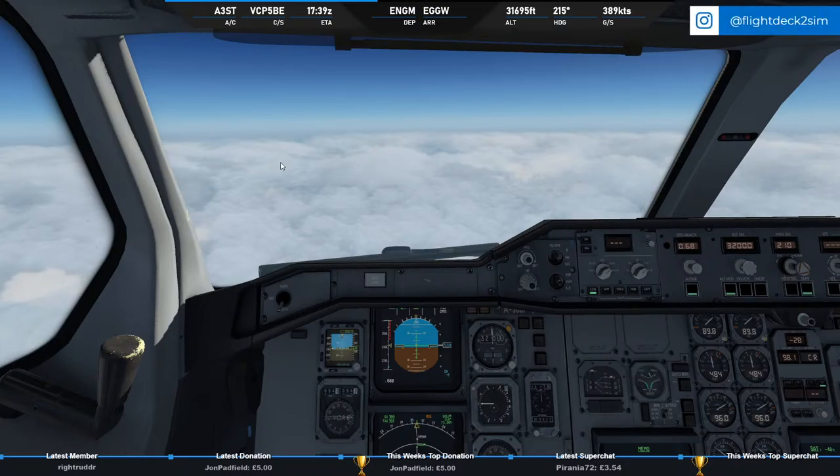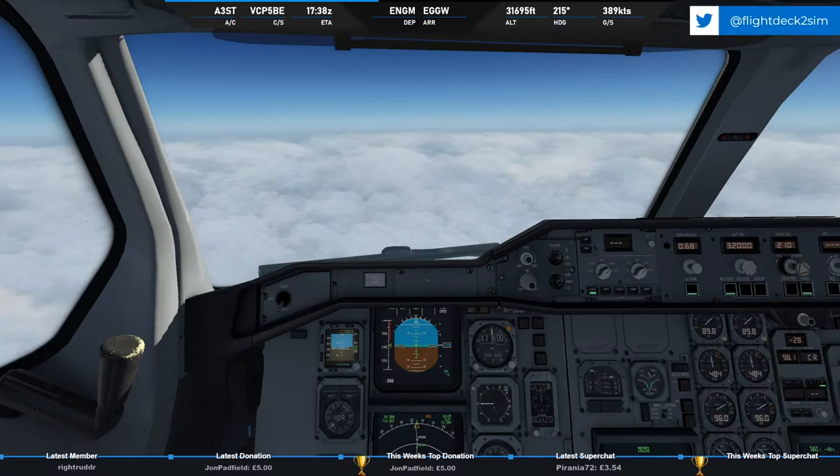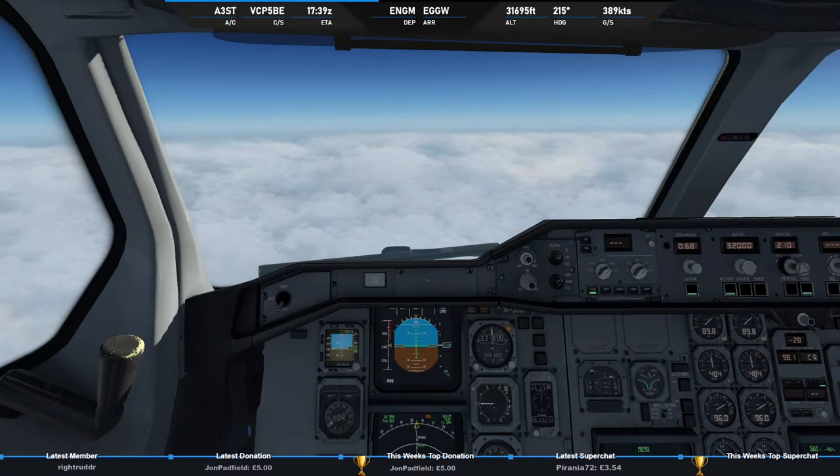Jaffa 325, the controller was brilliant today. Good on him. It was excellent. Excellent ATC provided for such a huge area. It certainly improves the immersion of the stream hugely. James Mullins, great add-on, thanks for the excuse, I need to fly it again, excellent.